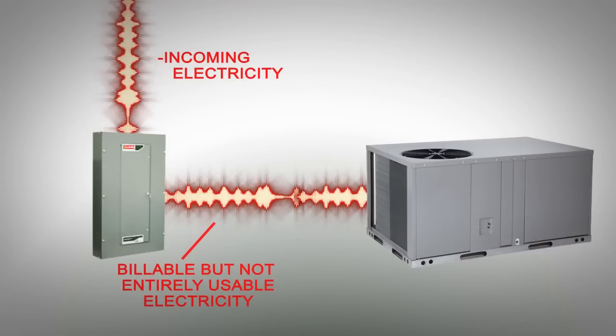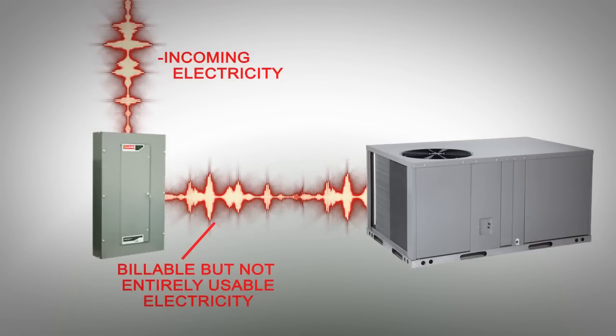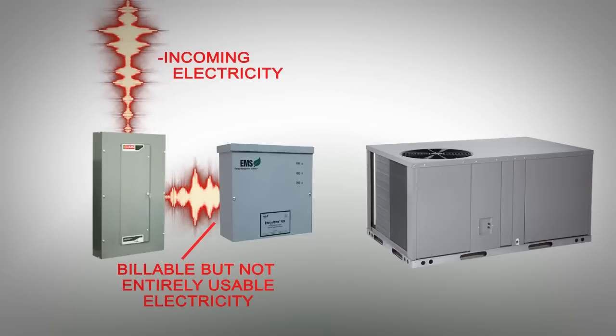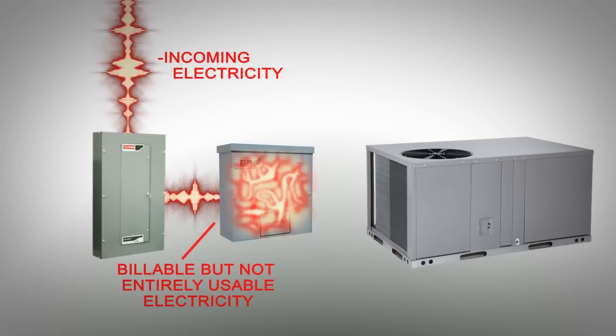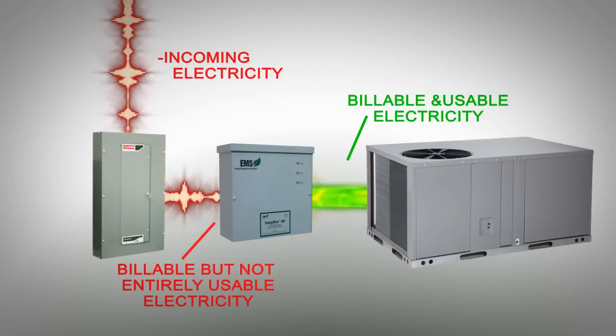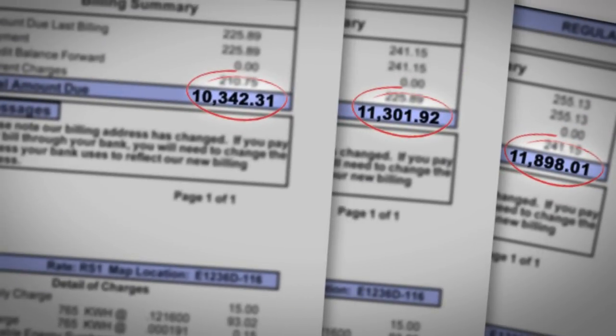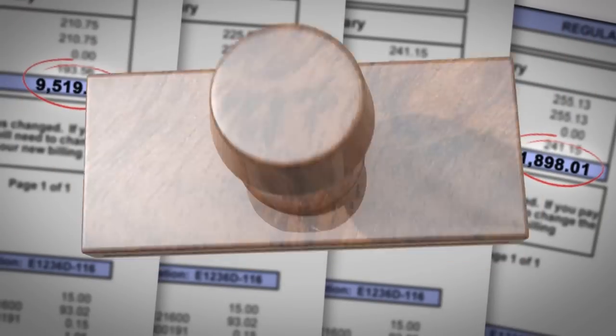Inherent in all electrical systems are spikes and surges that are paid for but are not usable. The EMS captures, stores, flattens, and releases incoming electricity, creating a uniform level power draw. The EMS has helped hundreds of businesses just like yours significantly reduce their electricity costs.